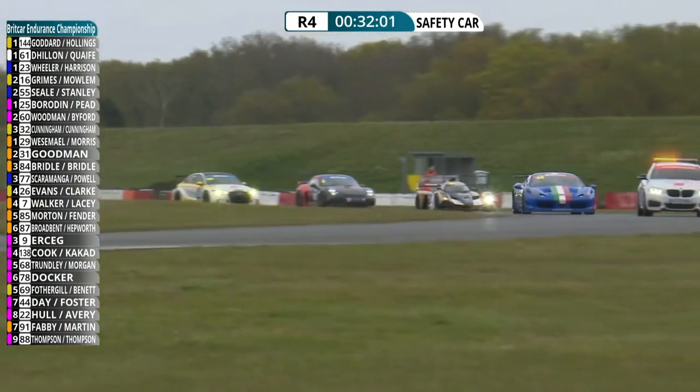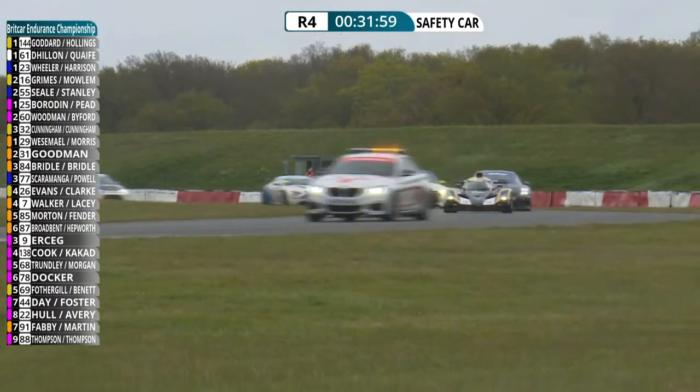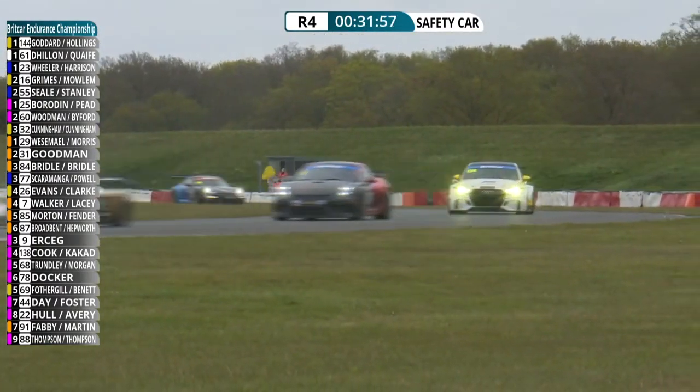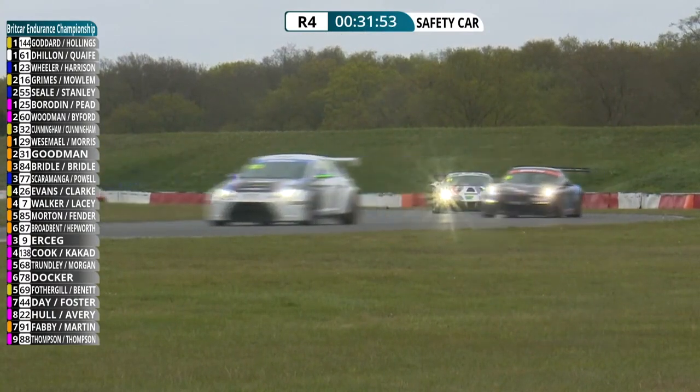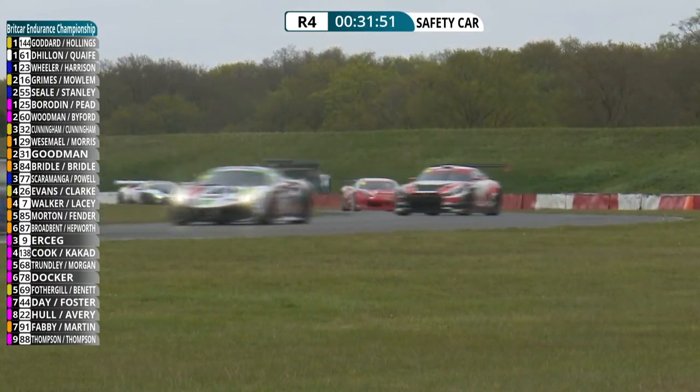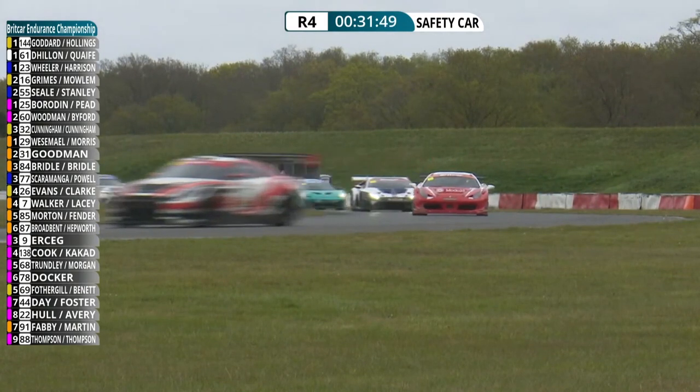Right, the 2 Cupras have now been into the pits. The only car that has not stopped is Charlie Hollings. Obviously, he wants to run for as long as he can as the quicker driver of the pairing before they put Chris Goddard in the car.